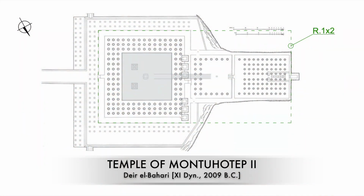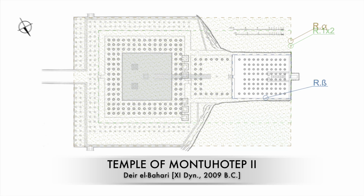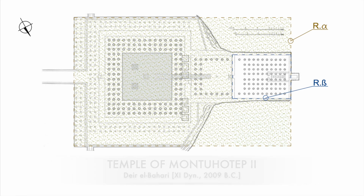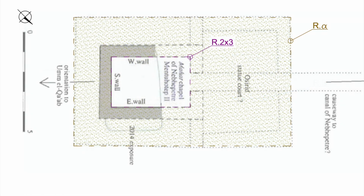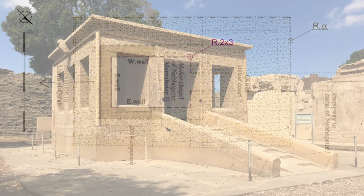Once again, studying deeply its geometry, we can observe how Mentuhotep II continued using the geometrical pattern on the design of his great temple, almost 1,000 years since the construction of the first tombs in El Kab. And not only was the geometrical pattern used on his temple in Deir el-Bahri, but on the chapel in Abydos as well, near the tombs built by the first pharaohs.